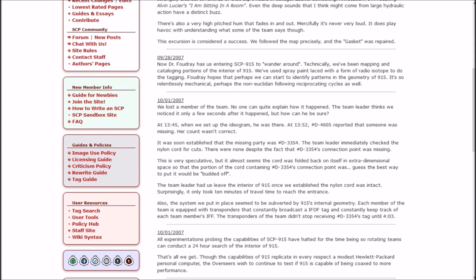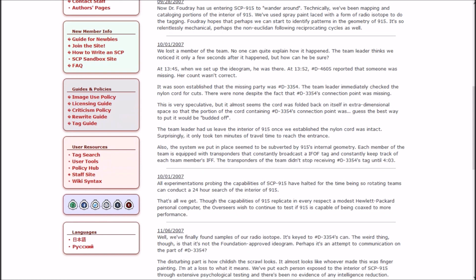Now Dr. Foudre has us entering 915 to wander around. Technically, we've been mapping and cataloging portions of the interior. We use spray paint laced with a form of radioisotope to do the tagging. Foudre hopes that, perhaps, we can start to identify patterns in the geometry of 915. It's so relentlessly mechanical, perhaps the non-Euclidean follows reciprocating cycles as well.